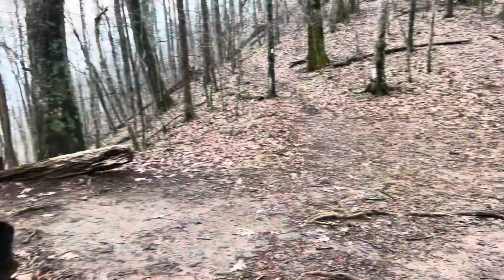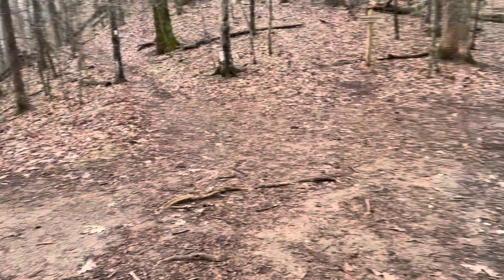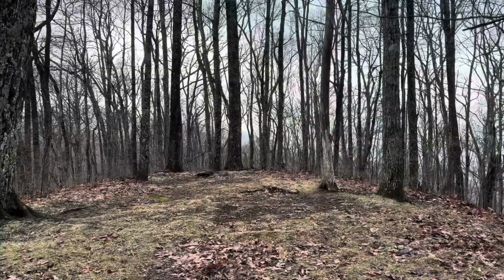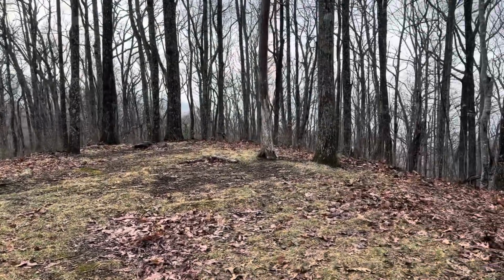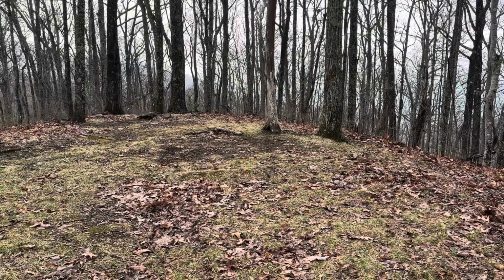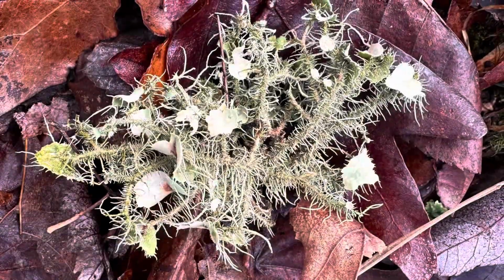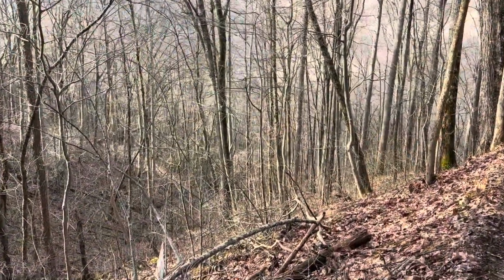Have a nice campsite here at Cody Gap. Nice campsite right up here on top of this knoll. Probably a mile and a half or so in from Yellow Creek Gap. We are about half a mile out.